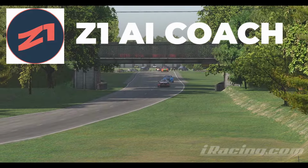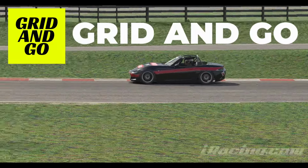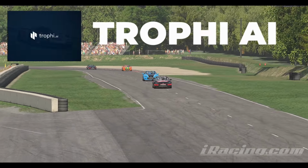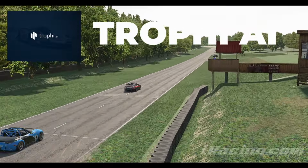Firstly, I've bought these subscriptions out of my own money, so you know for a fact that this review will be completely neutral. And secondly, I'm going to try each different AI coach at a different track, and most importantly, at a track I have never tried before. We're going to review these in order of price, which I'll show you in the video too, so let's get into it.